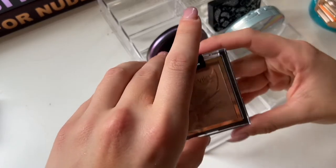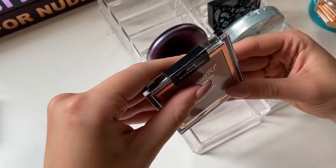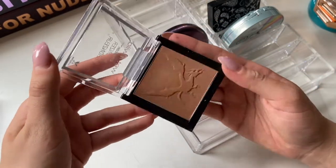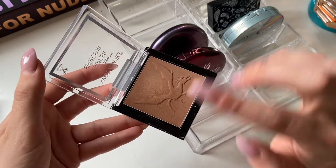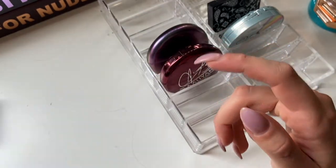This one from Wet n Wild, it is from a dragon collection, You're Dragging Me Down. I remember using this and I didn't love the shade on me. I felt like it was too dark. I love the embossing, but that's no reason for me to keep it, so I'm gonna get rid of this one.